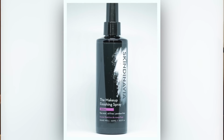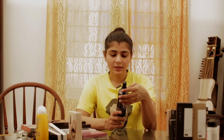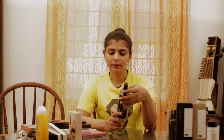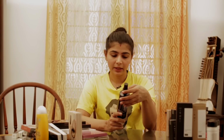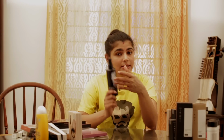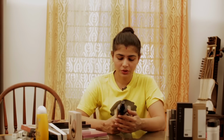The makeup spray that I have been trying to check out for a pretty long time is the Skindinavia makeup finishing spray. It's called Bridal, and this is fine mist, oil free and paraben free, and they say that this is specifically designed to resist the effects of excess moisture, and it helps keep makeup looking flawless and photo ready. It absorbs quickly and lasts up to 16 hours. This is an interesting claim, so I decided to check it out.